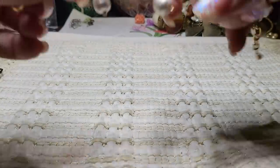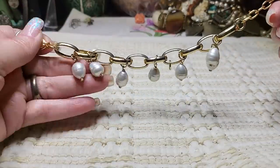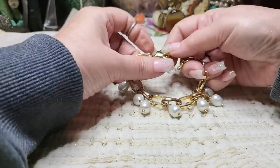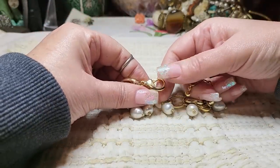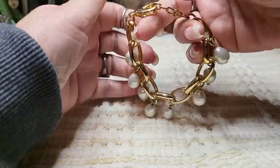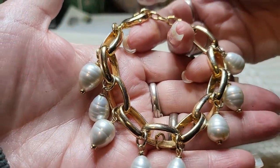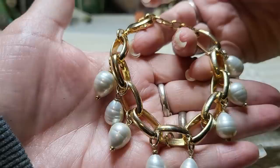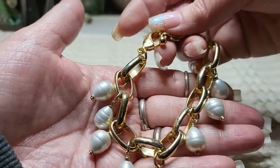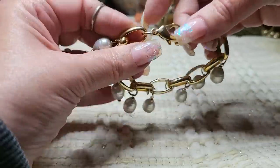Nope. Oh, look at this one. Oh, this is beautiful. Okay, these are faux pearls, but they're gorgeous. Look at this lobster claw. Hook it. Oh, it's beautiful. And the chain is just gorgeous. It is in excellent condition. And I don't see a name on it. You know, sometimes they have little dangles and they fall off.